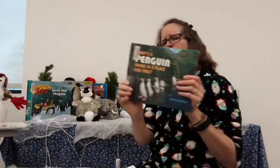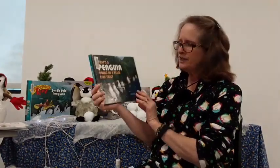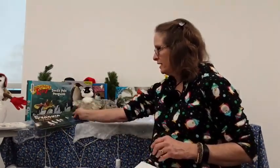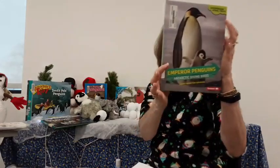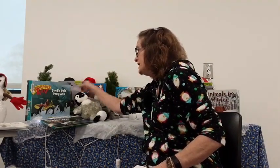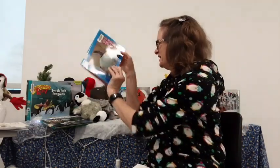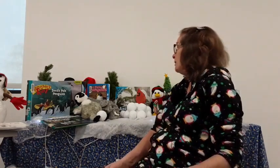And that's about all I'm going to share with you from this book. It's got a lot of very good photographs of the different kinds of penguins, but it lets you know a little bit of what we have here at the library. And there are some others here as well. This one, the emperor penguin, it's one I think you would really enjoy. There's one called Those Perky Penguins. There's the one that looks a little like a rock star. So I hope you'll come and find some of these books, as well as the stories that we have about penguins and other animals in winter.